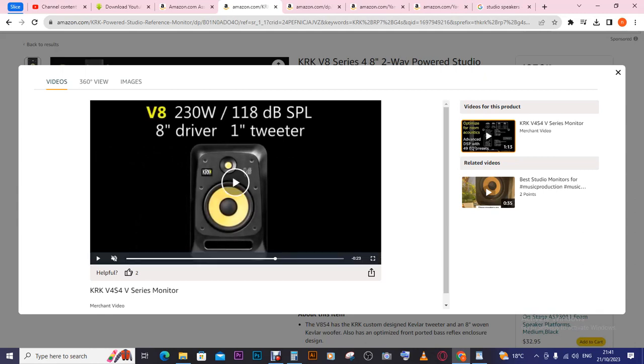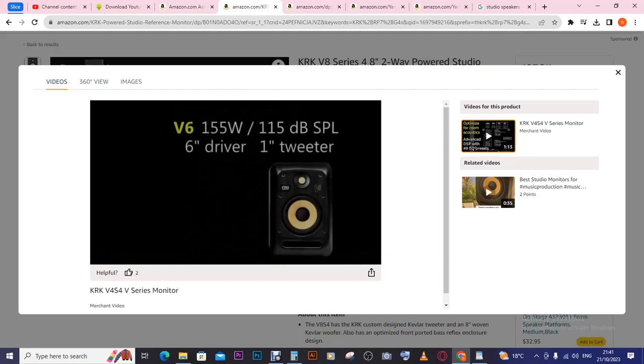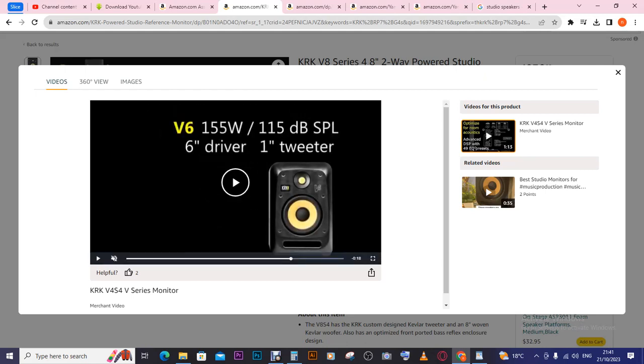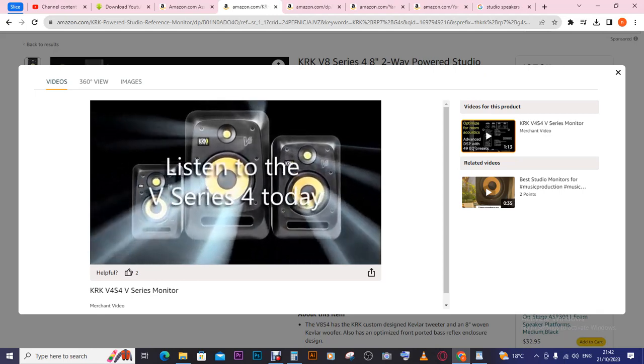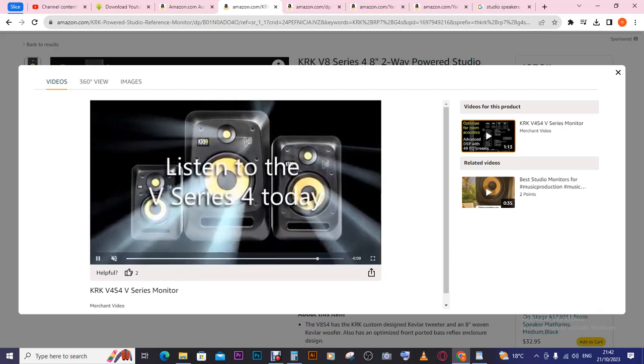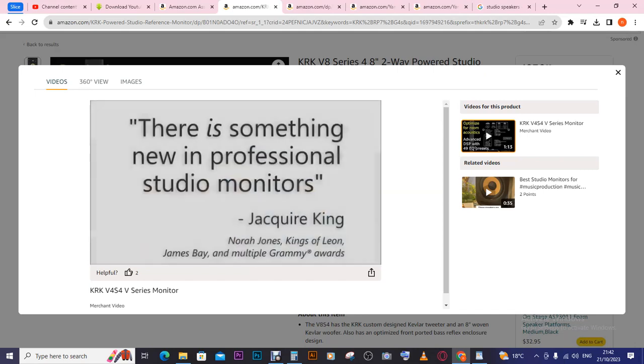So with the V8, 230 watts, 118 dB SPL, 8 drivers, 1 tweeter. So they are showing you the different series that they happen to have in the same genre of these speakers, professional studio speakers. And here they are showing you that a V6 has 155 watts, 115 dB SPL and 6 drivers, 1 tweeter. Then it took 30 years to achieve this level of excellence. Listen to the V series for today. So they tell you they have spent over 30 years in the making.